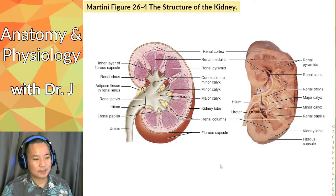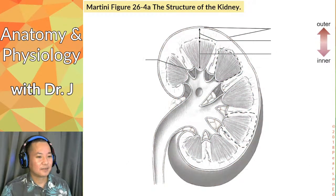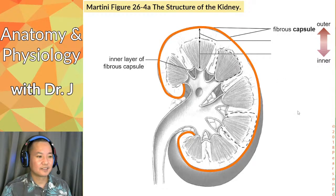I'll just do it very quickly. So what we have here are many layers, but just like many of the other organs in our body, going from superficial and outer to deep and inner, you have a capsule. This is a layer of dense connective tissue that helps to protect and insulate the kidney from the other parts of the body.